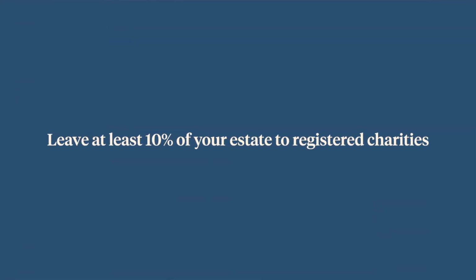If charity is important to you and you leave at least 10% of your estate to registered charities, the 40% inheritance tax charge will be reduced to 36% for the remainder of your estate. It's a pretty neat way to reduce your IHT burden whilst also having a positive impact on the world.